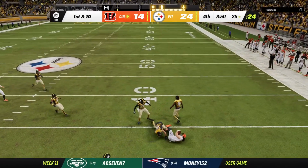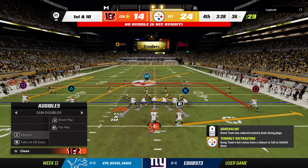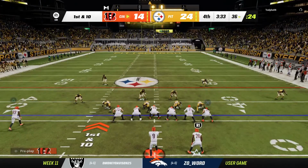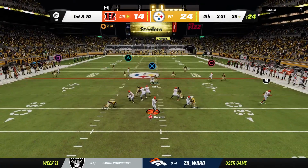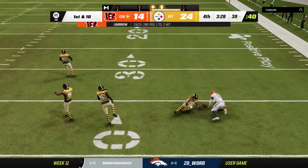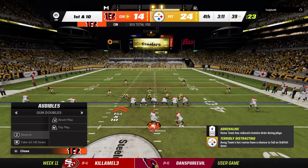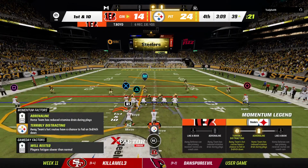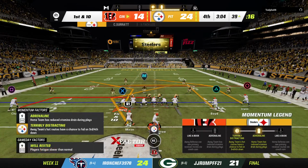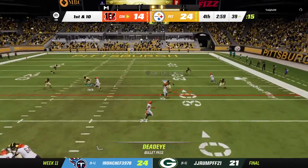Burrow's throw here on target to Hurst. And he's taken down but able to slip across the 35. So from the 36 now, 1st and 10. Here's Burrow. This is caught. It's Boyd. And he has a big gain inside the 40 before being dropped. On 1st and 10, Joe Burrow.